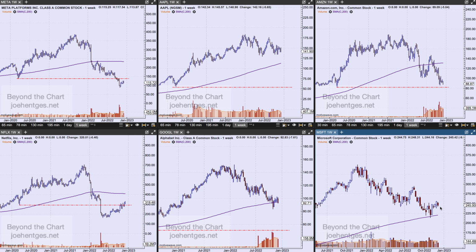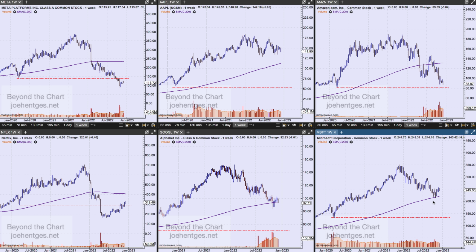But I'm watching for this to come down also, because between Microsoft and Apple, and I guess Alphabet also, they have quite a bit of territory to get down to the March 2020 lows. I think there's a decent chance, as this market continues to sell off, that these are going to go down and test these lows, if not break them. So I'm watching to see when these start to break down below the 200-week moving average.